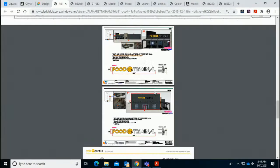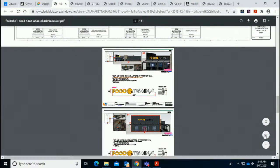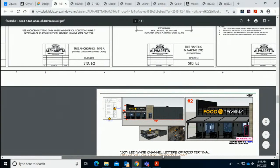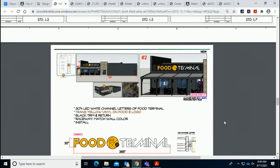Yeah, I remember it just didn't really seem to have a theme before. So that's what, painted brick? Painted, yes. They have a primer coat on it, and then we got them to stop that for now.